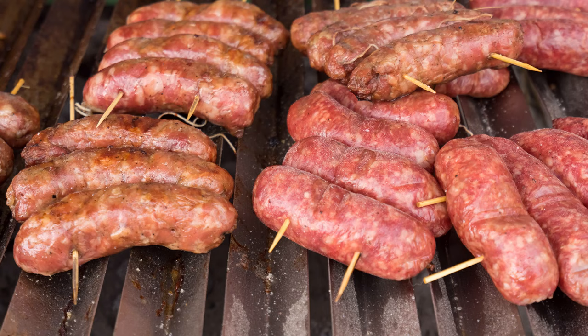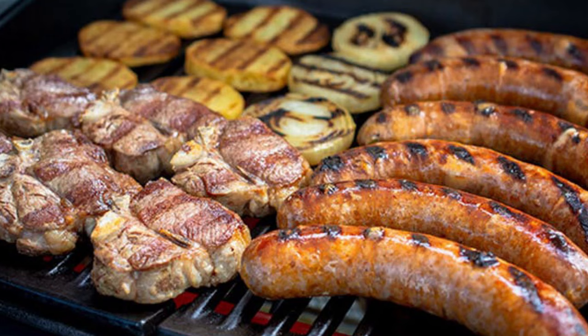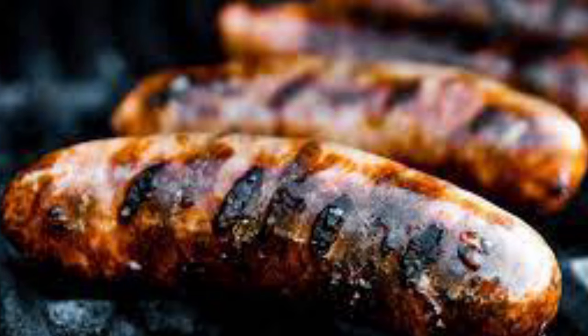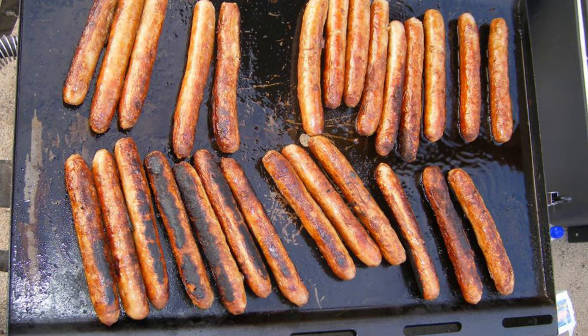Number 9, barbecue snags. This is another term for sausages. It's especially popular as barbecue, which is worth mentioning. Australian barbecue is known for its many choices of meats, and one of them you should try is the sausage. It's thin and long, made of beef or pork, and marinated with spices from all around the world. And it is oftentimes eaten in a roll or bread with your favorite sauce, kind of like an American hot dog. So try some snags today, especially if you are a sausage fan.